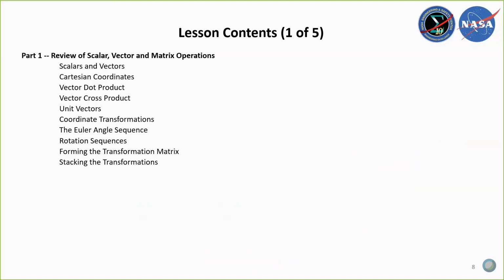So first we'll cover scalars and vectors. We'll talk about Cartesian coordinates, and actually we'll talk a bit about polar coordinates as well. We're going to remind you of what the vector dot product and the vector cross product are. We'll talk about unit vectors, coordinate transformations, and coordinate transformations are really important to what we're doing today. And we're going to specifically look at the Euler angle sequence.